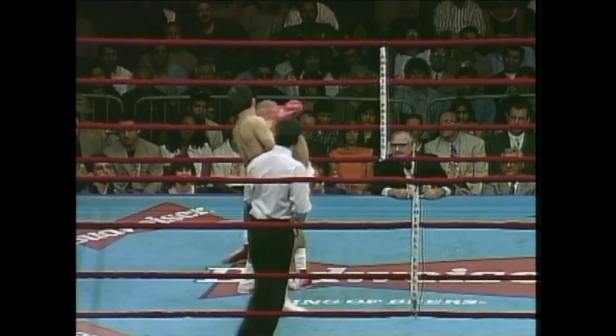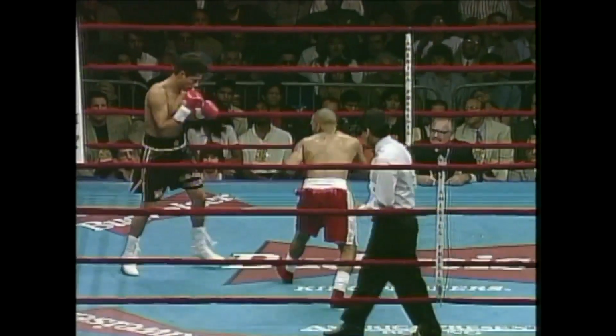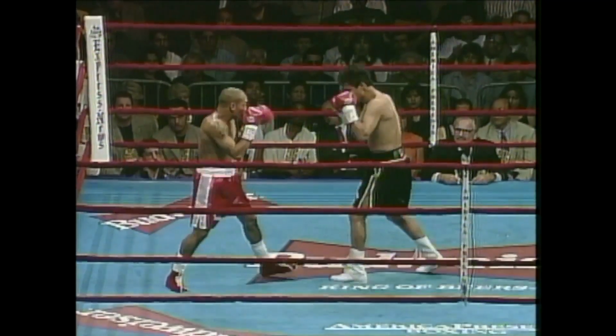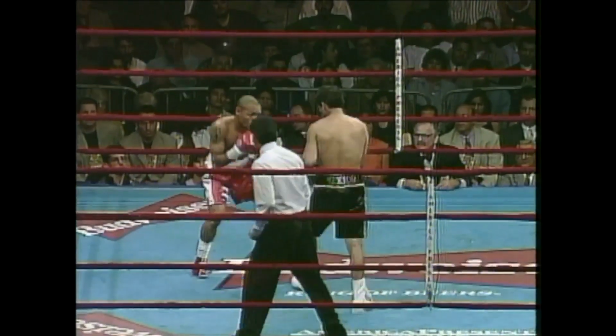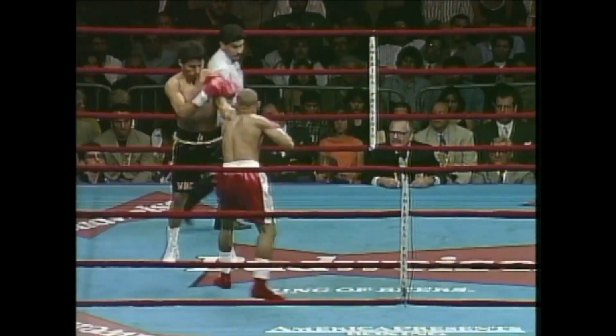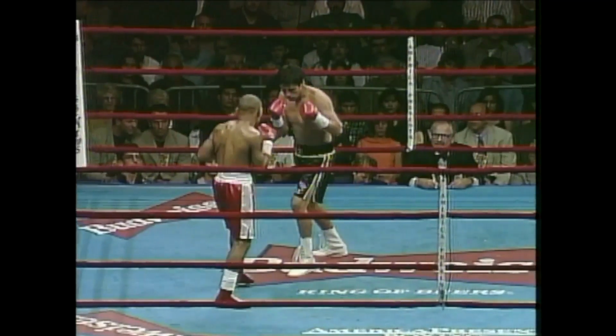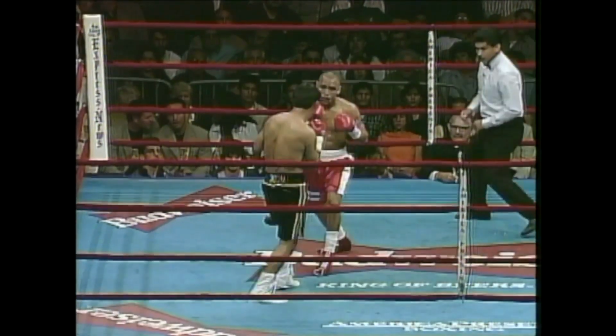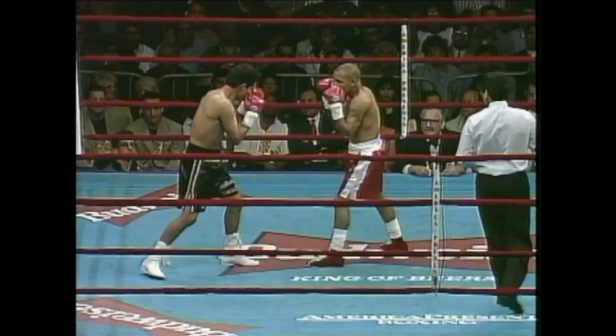Perez started off great in his career, 18-1-1, but he's turned into the journeyman kind of status. His last fight, he fought against John Molina. He lasted 8 rounds against John Molina. Against another world champion, Ed Hobson, a former champion, I should say, he went the distance. Quick hands from Gonzalez.